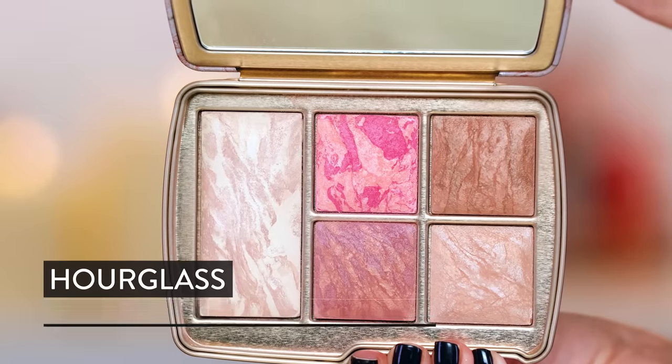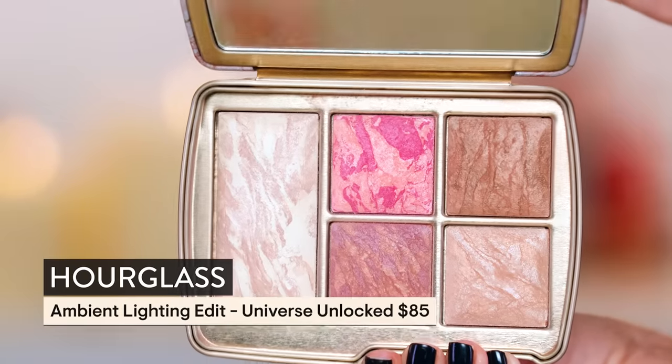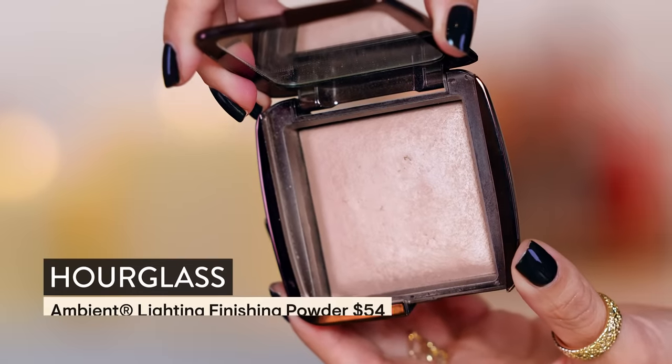From Hourglass, it would be any of the ambient powders, but I would recommend, as holiday is moving into town, it's already over at Ulta, any of these limited edition palettes that they typically come out with, they're worth it. They're like the everlasting gobstopper. Try to go through one. It's nearly impossible.